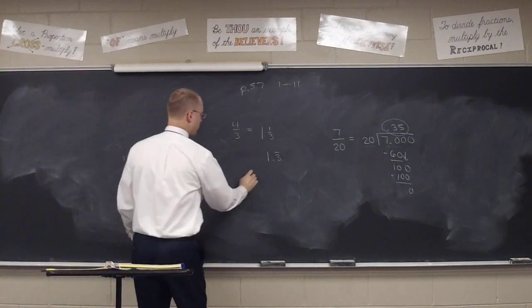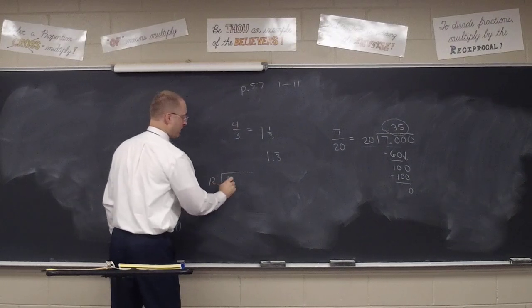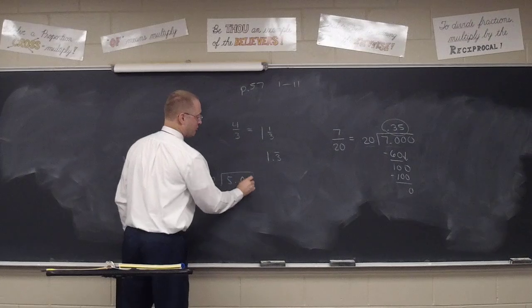Look at the next one. We have 5/12. What goes in the house? 5. What goes outside? 12. I put 12 outside and 5 inside, and write 0.000. Put the point up top.